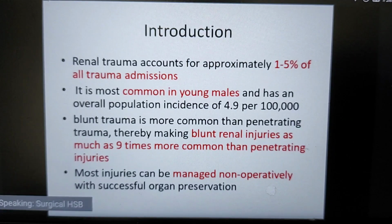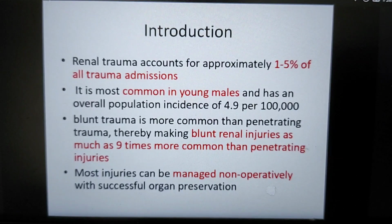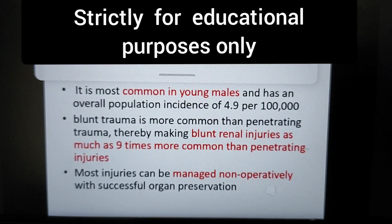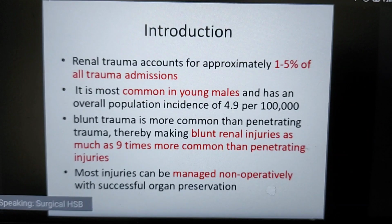So, as an introduction, I just want to inform that normally renal trauma accounts for 1 to 5% of all trauma admissions. Most commonly, renal trauma is seen in young males, because most of them don't really stay at home, out climbing, taking motorbikes, getting into accidents, falling down, or getting into fights. So, overall population incidence is 4.9 per 100,000 people. And normally renal trauma, we can either put it as a blunt trauma or penetrating trauma.